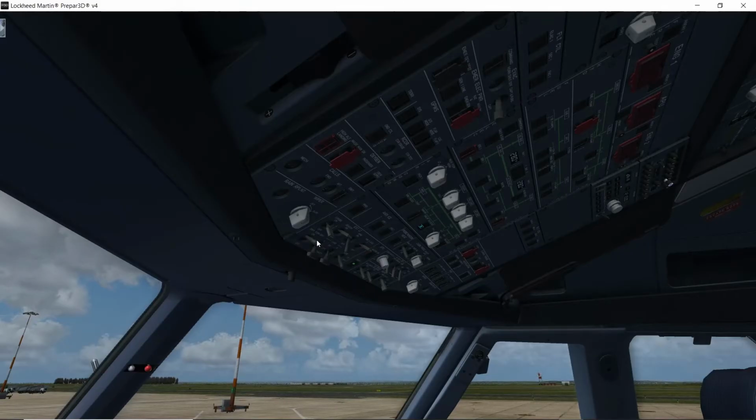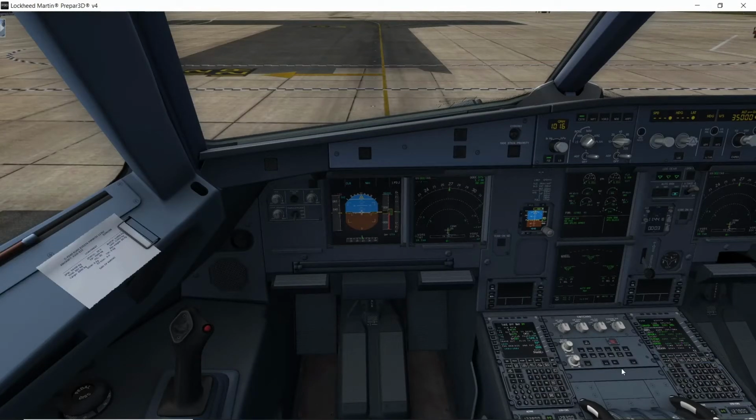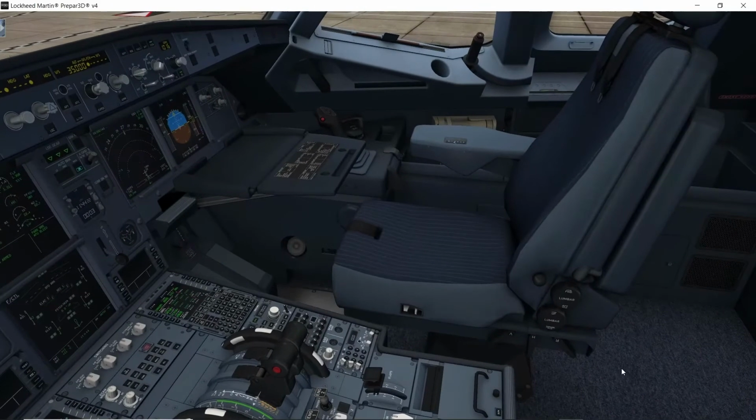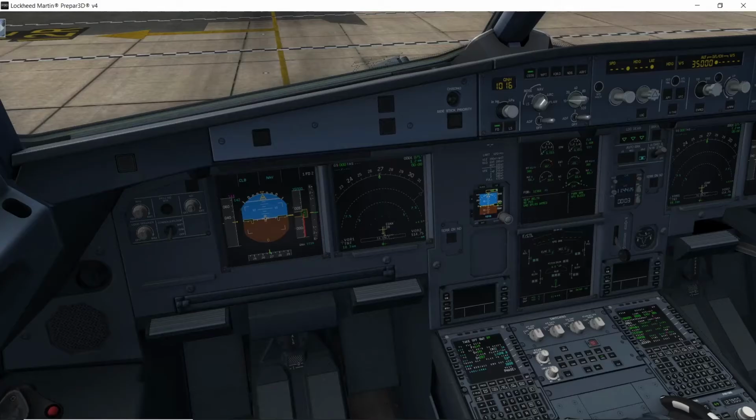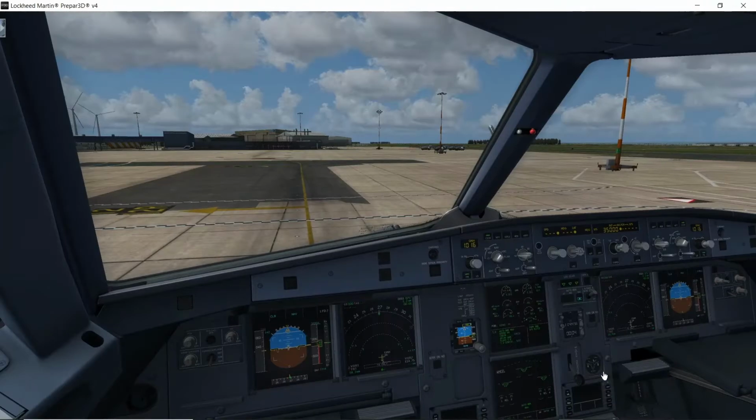Squawking 1000. And I'll have weather. That's arm speed brakes. Ground spoilers are armed and flaps 1. Parking brakes are set. Radar is on. Anti-skid is on. Auto brakes to medium. Generator 1 and 2 are online. Stop APU. And taxi lights to on and runway turn off lights are to on. Strobes in auto. Beacons are on as expected. And we're ready for taxi.